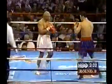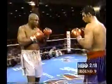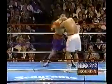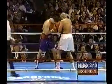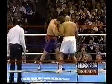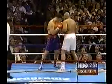Good right hand inside by Saverese. Saverese still flurrying in combinations. Foreman wading in, pounding one punch at a time. I wonder if George remembers those 40 rounds of sparring now, because I think the fact that Saverese sparred with him so many rounds may be helping him in this fight. Yes, it could be.